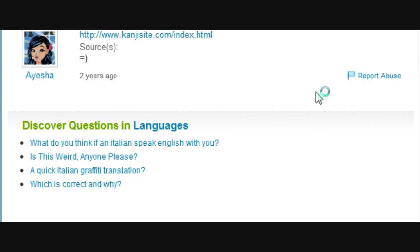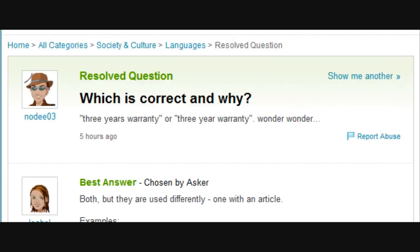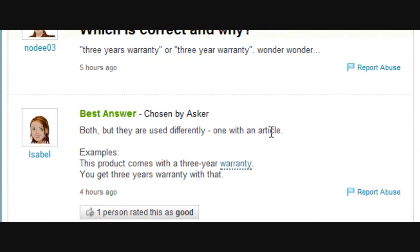Which is correct and why? Is it to do with Japanese? Kanji site index. It's not loading. Broken. 3 years warranty or 3-year warranty? Both of them are correct, but they are used differently.